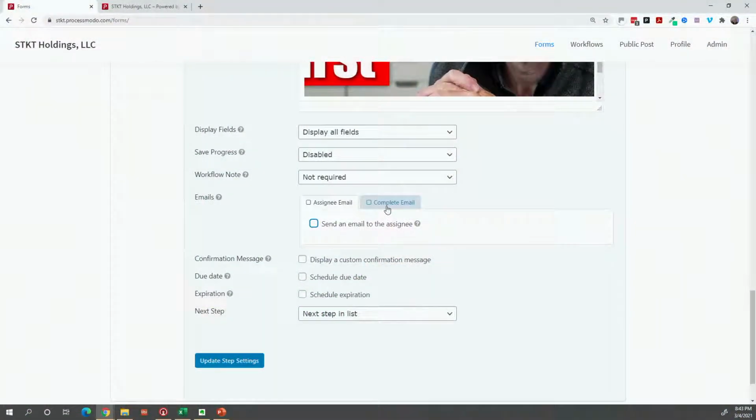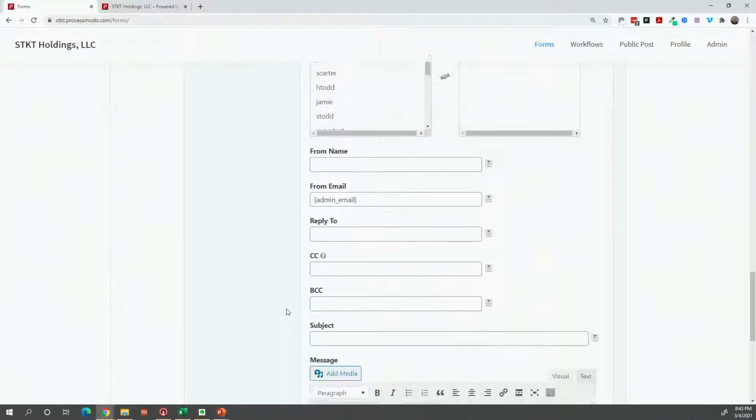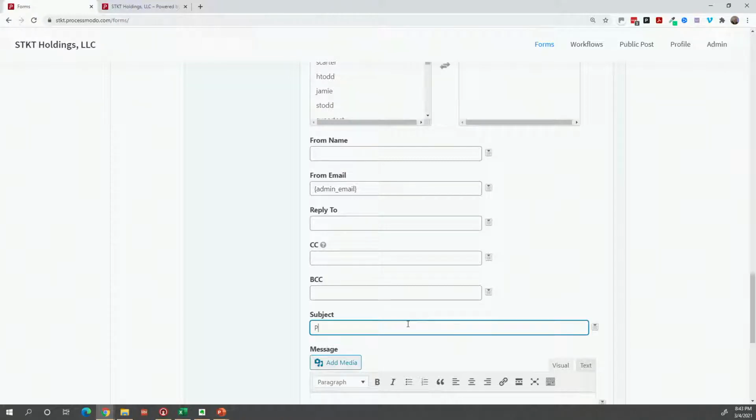So let me show you what we're gonna do. See this little tab right here? It says complete email. So when it's complete, I want to send an email to the admin. That would be me. That's my username on this system, admin. And all I'm going to say is "profit first, complete." Remember, I'm going to use the date so that it's unique.